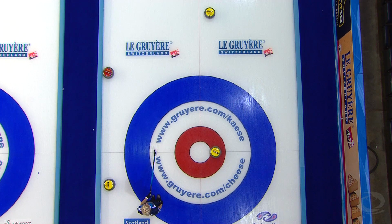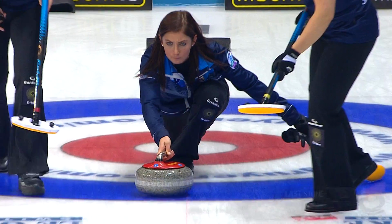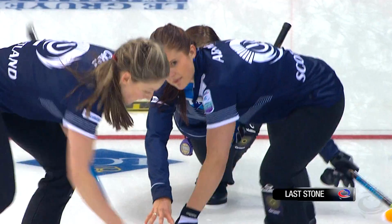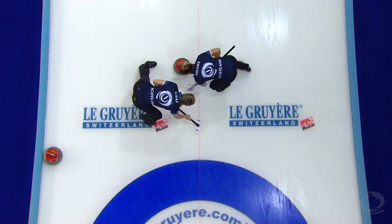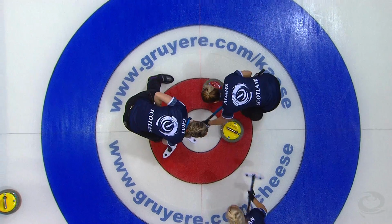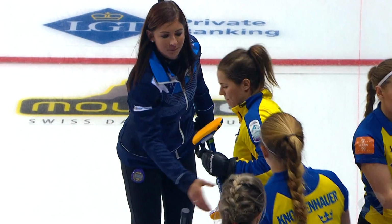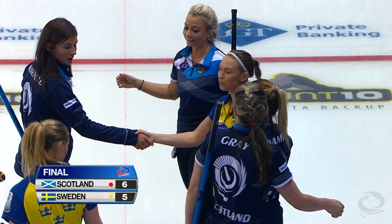And then into the 10th. A very uncharacteristic miss from Eve Muirhead with her first stone in 10. Misses the peel on the guard. Anna Hasselborg makes full use of it and makes a super come around, giving just the 1 foot to work with. And a great sweep by Gray and Adams gets it down onto the side of that yellow stone, and Scotland pick up their 2nd win of the week here in the second session.